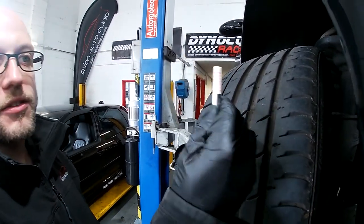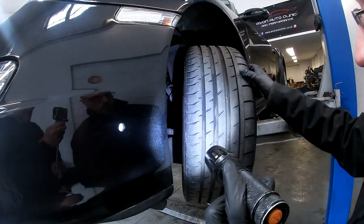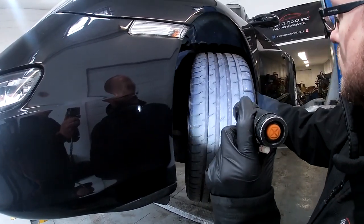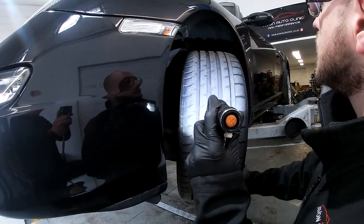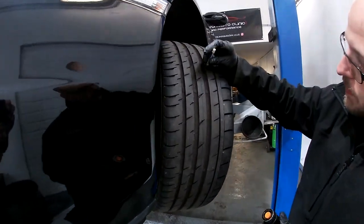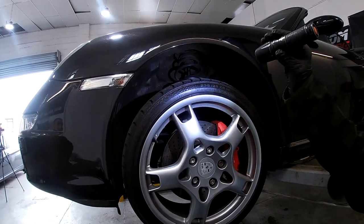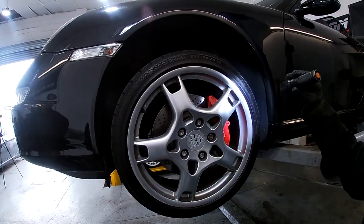So we've got 7 millimetres of tread on that tyre. Again, nice even wear. Nothing to really write home about. So just check the tyre over, make sure there's nothing in it. No damage. Cool. And again, just get a measurement of the tread depth. Again, 7 millimetres. No damage, no cracking, no nicks to it. So all good. Mark has been avoiding the curbs.